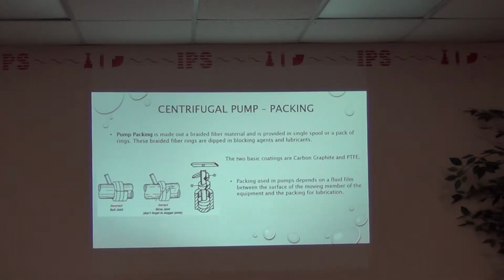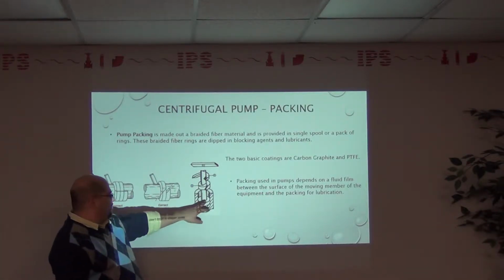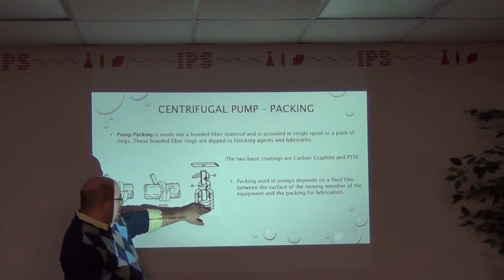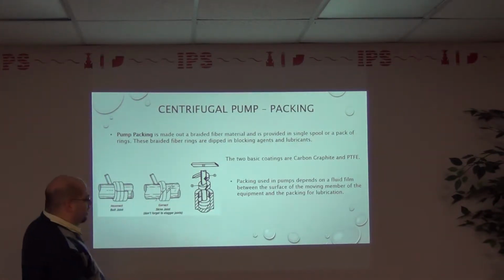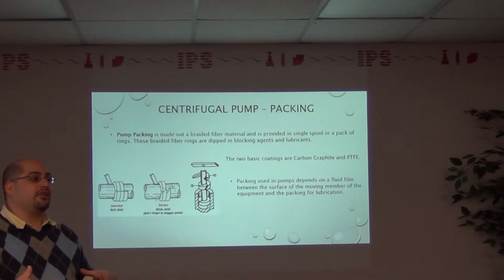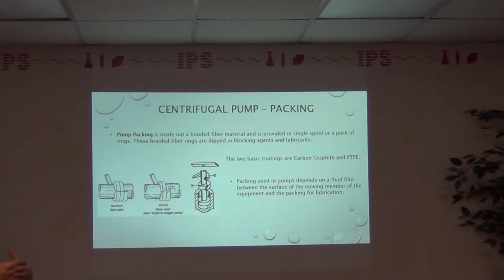What they do is take this fiber material and dip it in lubricants, coatings, and different materials to help with whatever process fluid you're pumping. One of the most common is carbon graphite or PTFE, Teflon coated. We also do graphoil, which is for high temperature applications, a lot of hot oil pump applications. So basically, here's your actual stuffing box, that area that I showed you on the pump before. We take this, stagger the cuts on the rings, and put it into the stuffing box. It rides around the shaft, and it actually uses the fluid that you're pumping to lubricate the packing and swell and take up that cavity. And once you have a seal, it stops it from leaking.